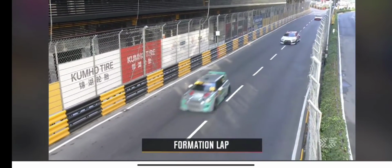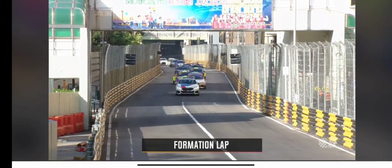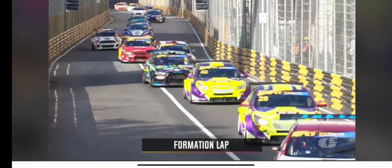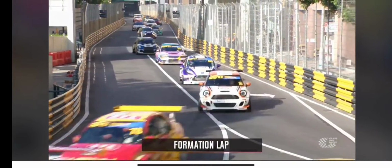The formation lap very much about getting heat into the tyres, and weaving the cars from side to side is what you would need to do in order to make sure that everything is up to temperature on the formation lap.